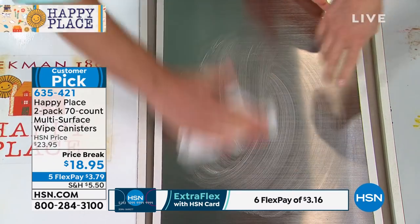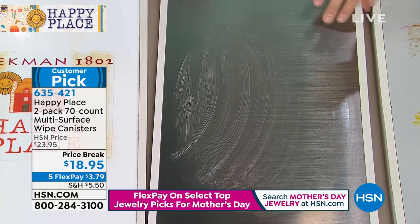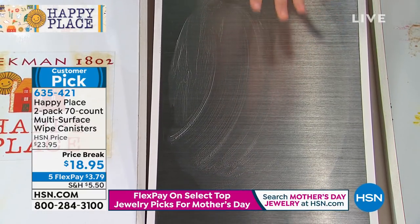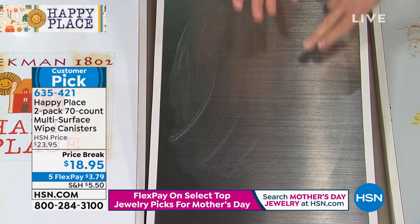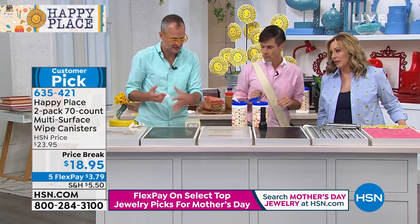Okay, you see how juicy the wipes are? They have a lot of moisture in them. Saturation. You watch it disappear. Now we'll come back to it in a second. You do not need to rinse this because there's no toxic residue. It will not leave any streaks. You see them disappearing already, even though it's so juicy, even though there's so much cleaning power in there.